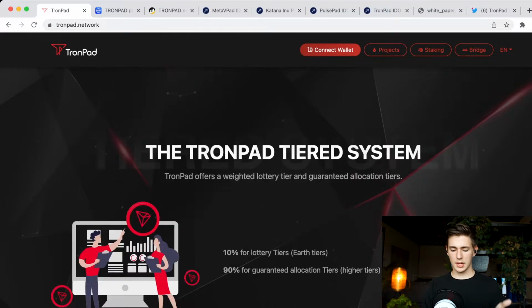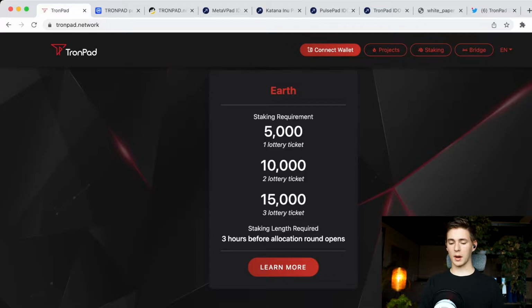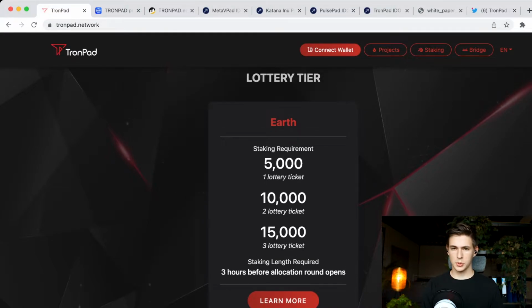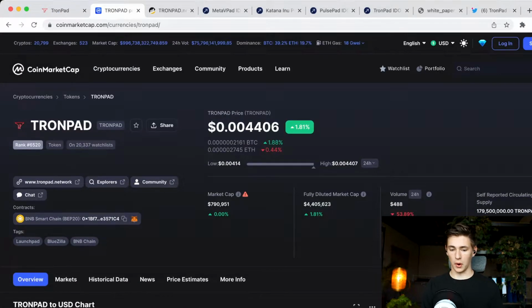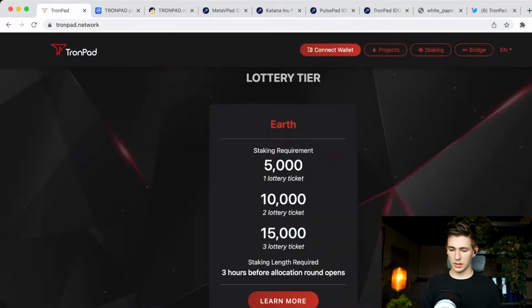So we see here the tiered system. Now this is just something we have to know, right? Not really relevant to find out whether this project will make a comeback or not, but it is relevant to know if we want to get into this. So there's the first tier called Earth, and there's actually 3 sub tiers in Earth. 5,000 will give you 1 lottery ticket, and 10k, and then 15k. Now at the moment, the price of 1 Tron is only 0.04. So this is actually quite cheap, right? Times 100, yeah. So it's not a lot at all.